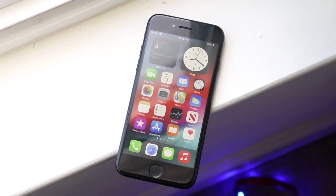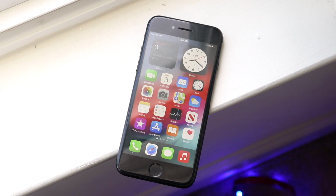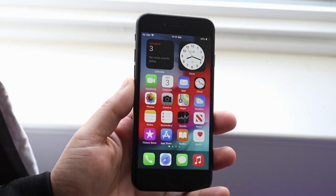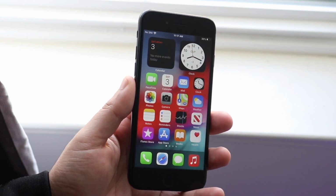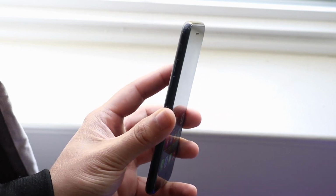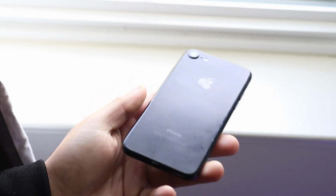Now, what I can tell you, and I've been saying this for my other reviews as well, because it's just the realest thing I can say and the thing that makes the most sense, is that with a phone like an iPhone 7, it surprises me how smooth and kind of fast this thing is. That being said, it's not a fast phone by any means, and it's not a smooth phone by any means in this day and age.